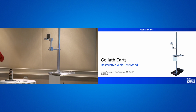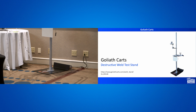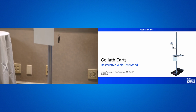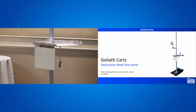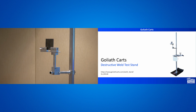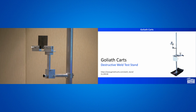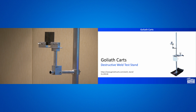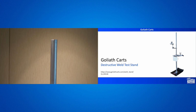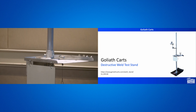You can put a lot of different thicknesses of material in there. It's got a little wet/dry box to put your coupons, and spots to put pretty much everything, and a little spot where you can label the work that you're doing so you can document the weld as you go. There's a mobile version, which is the one I brought. It also has the ability to be bolted right onto the ground as well.